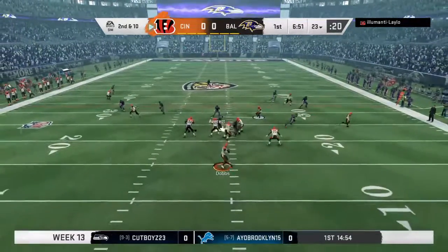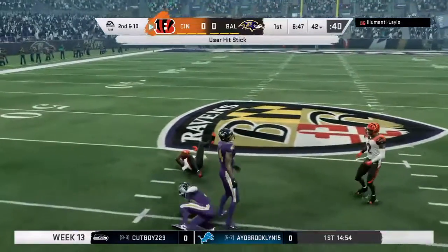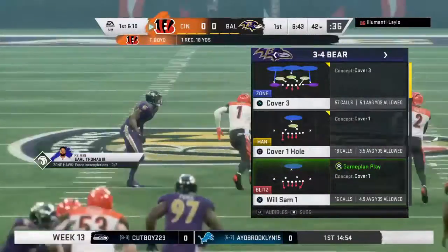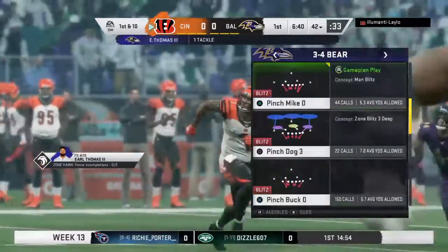To throw again. Dobbs. He gets this one to Boyd. And they get him down, but not before he takes it across the 40-yard line. That one good for a first down pickup of 18 yards. Cincinnati.